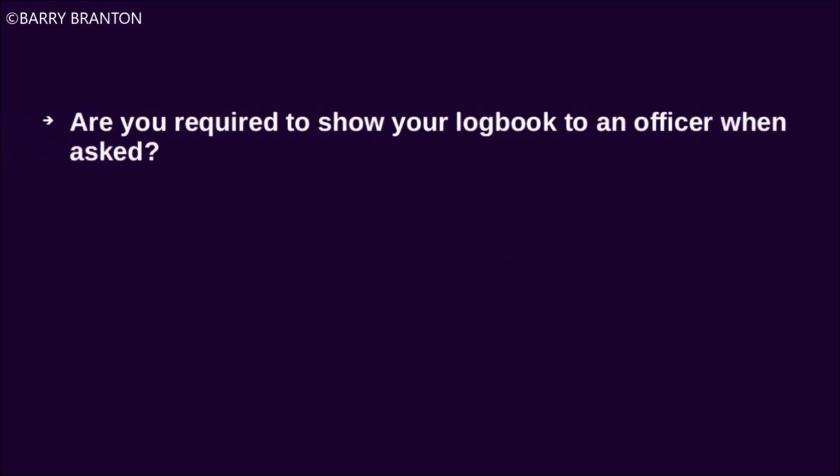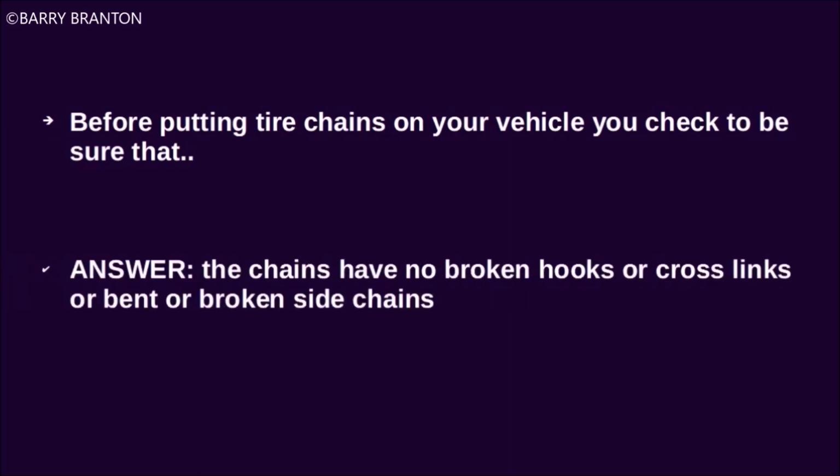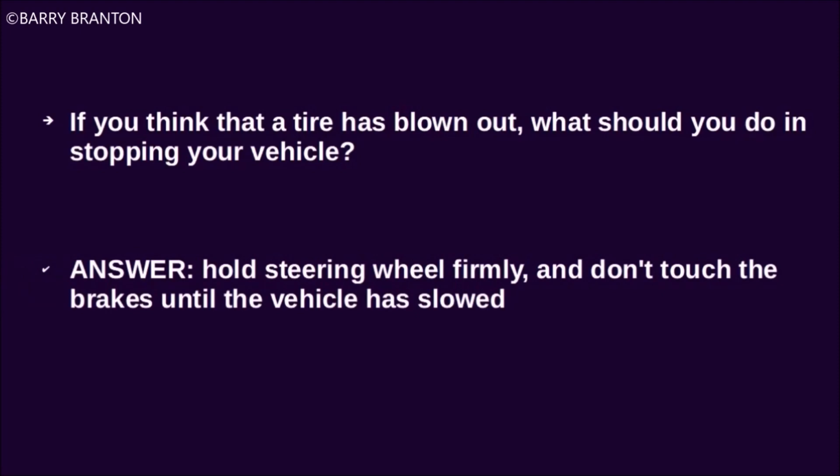Are you required to show your logbook to an officer when asked? Yes. Before putting tire chains on your vehicle, you check to be sure that the chains have no broken hooks or cross links or bent or broken side chains. If you think that a tire has blown out, what should you do in stopping your vehicle? Hold steering wheel firmly and don't touch the brakes until the vehicle has slowed.